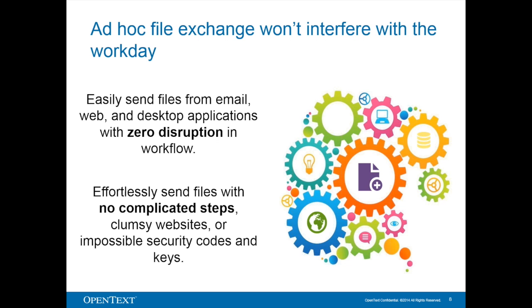Secondly, it's very easy to use. If an employee needs to very quickly and easily send a very large file, as Robert will show you, it is very, very easy to do, which increases the adoption throughout your organization. So you'll have one single solution for employees to go to for their large file transfers. It's very easy to send, not only from within email, but also within desktop and web applications, etc., with zero disruption in their workflow. No complicated steps, no impossible security codes, etc.